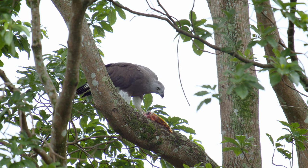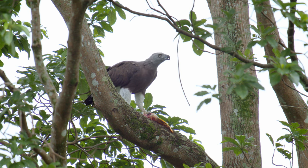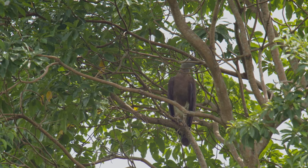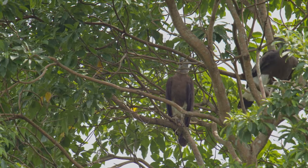It's estimated that there are less than 100,000 of these raptors left in the whole of Southeast Asia. In Singapore, the small population has been growing steadily.